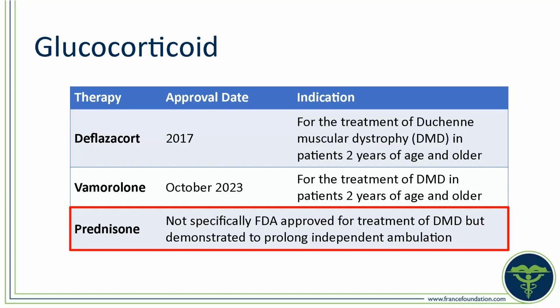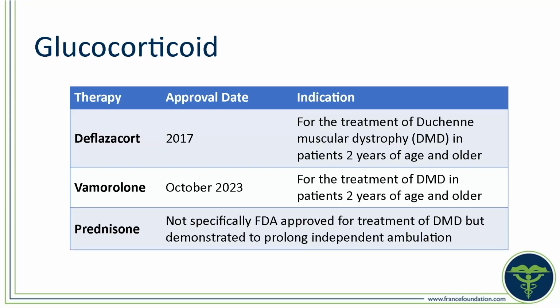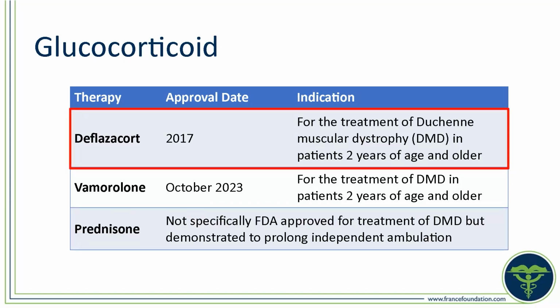And treatment with prednisone and these other glucocorticoids have actually been demonstrated to have a long-term impact on progression to clinically meaningful disease progression milestones. With regard to deflazacort, this was FDA approved specifically for Duchenne muscular dystrophy patients in 2017, and now has a label for the treatment of Duchenne muscular dystrophy in patients 2 years of age and older.